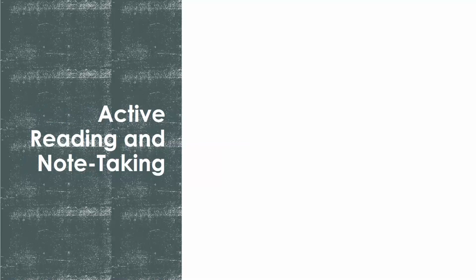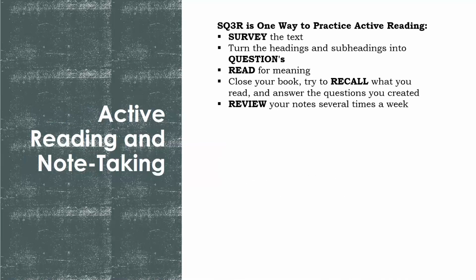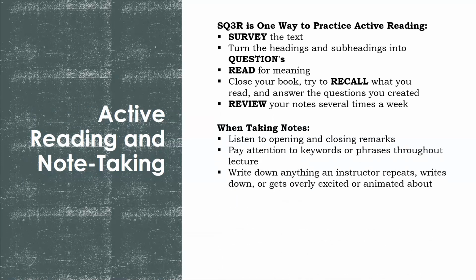Active reading and note-taking. SQ3R is one way to practice active reading. First, you should survey the text, turn the headings and subheadings into questions, and read your text for meaning. Then close your book and try to recall what you have read and answer the questions that you created from the subheadings. And review your notes several times a week.